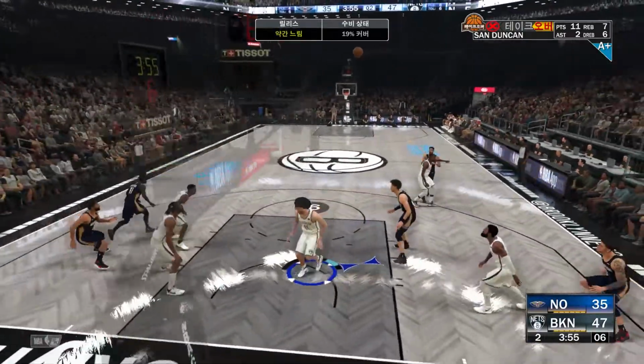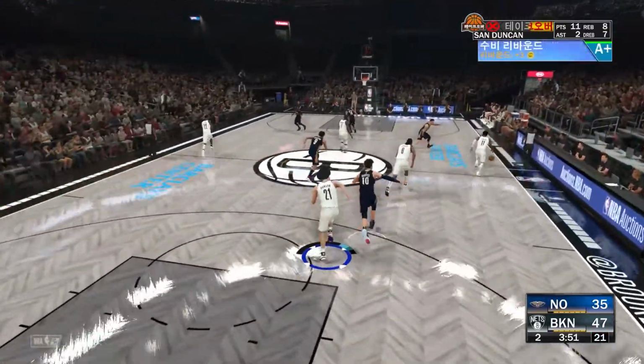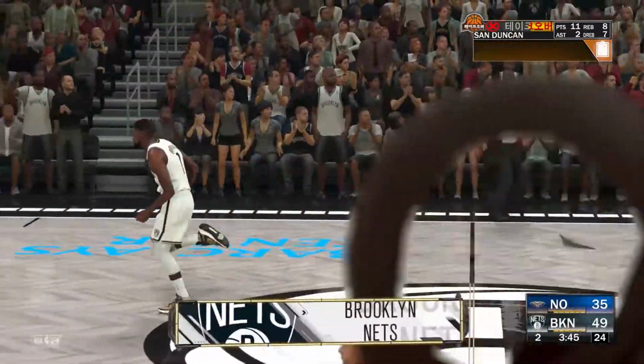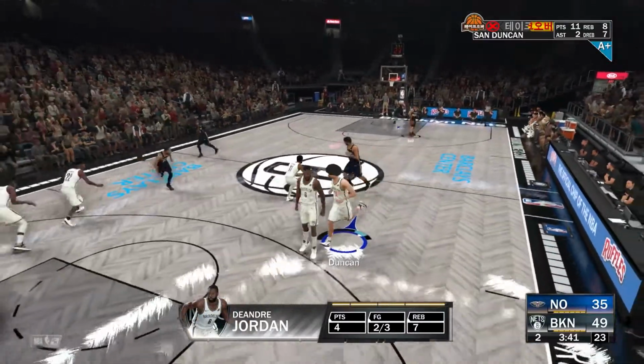And here's Ingram from the arc. Rebounded by the Nets. Duncan's got rebound number 8 here tonight in the game. Pops it up for Jordan. And DeAndre Jordan throws it down. Well, KD, an awesome job there just sharing the rock with his teammates.